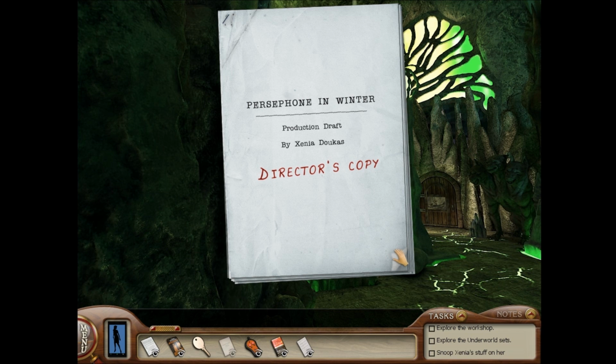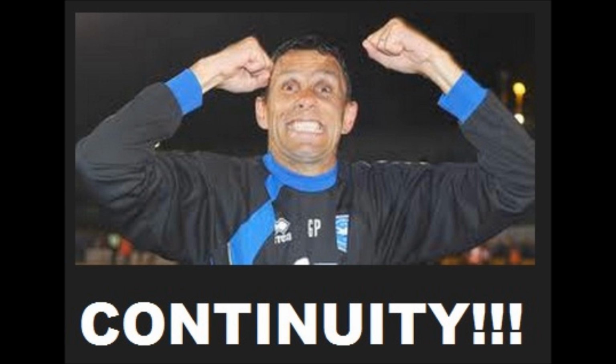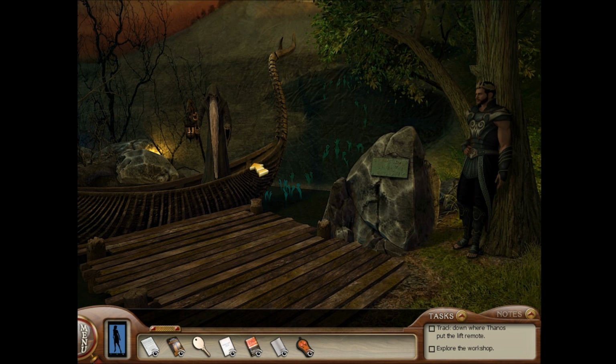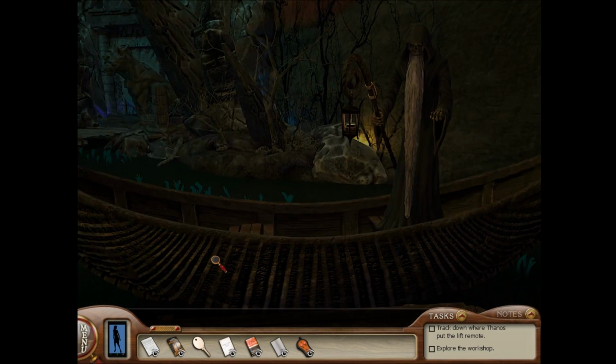It turns out those lines are nowhere in the script. Continuity! The Underworld set is really fantastic looking. It doesn't make any sense for them to use real fire on the set, but it looks cool.